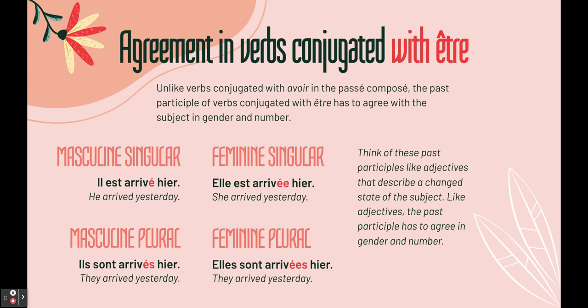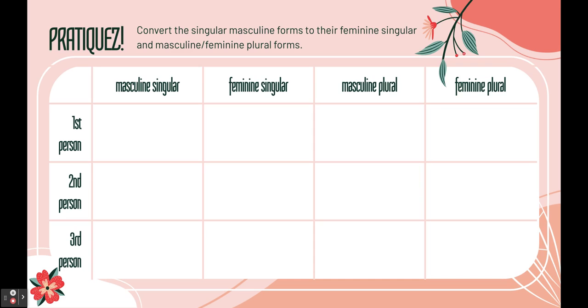Think of these past participles like adjectives that describe the changed state of the subject. So like adjectives, the past participle has to agree in gender and number. Looking at this chart, practice: convert the singular masculine form to the other forms. So first person, we have je. If je is masculine, we don't do anything to the past participle. Je suis allé au parc. But if je is feminine, then we add an E. Je suis allée au parc.